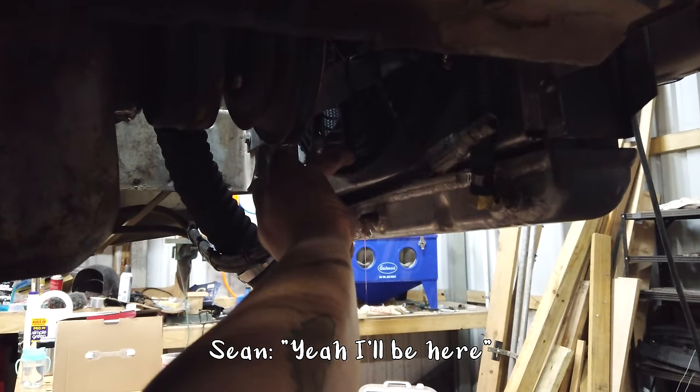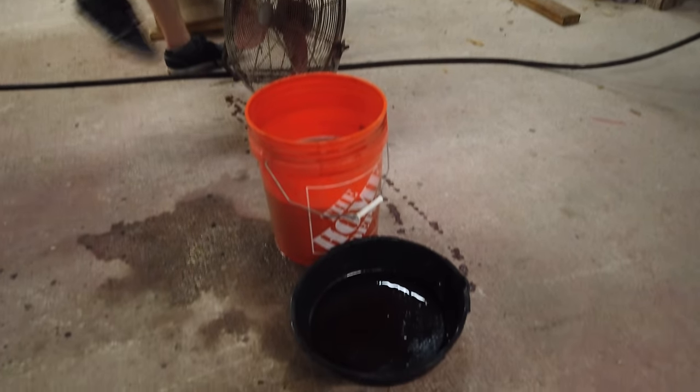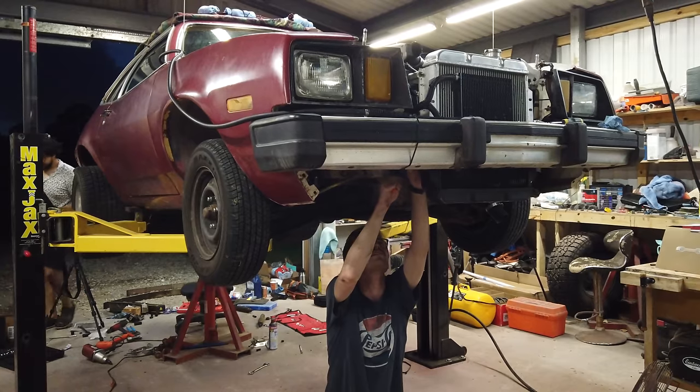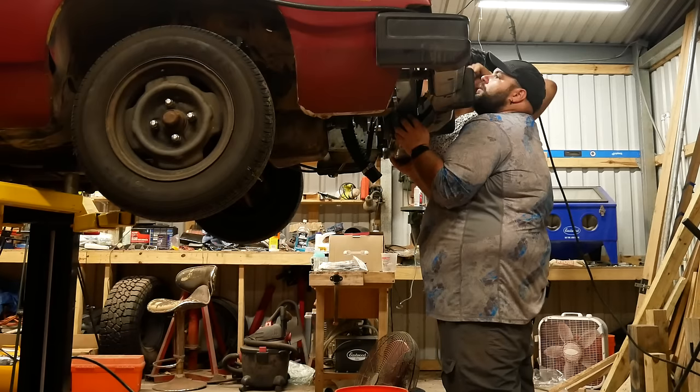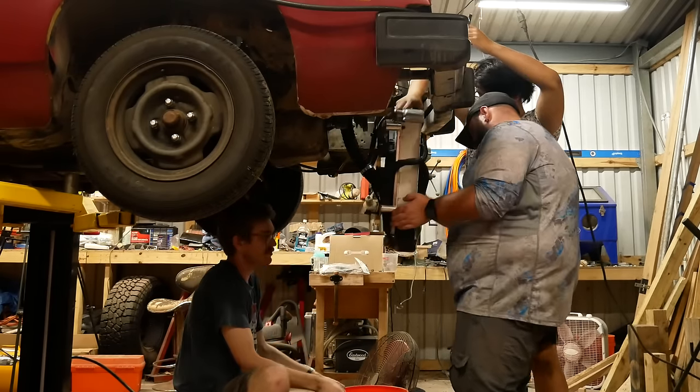Yeah, I'll be here. With those out of the way and tied up so that they don't drain the whole transmission, they can now remove the upper radiator and overflow hoses, disconnect the electric fan, and unbolt the radiator from its mounts to drop it downward away from the core support.